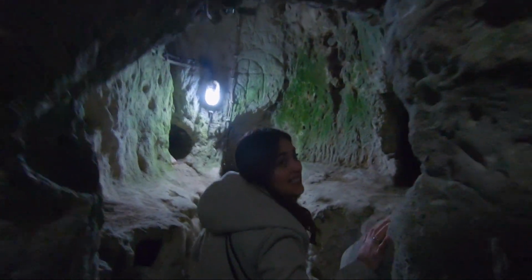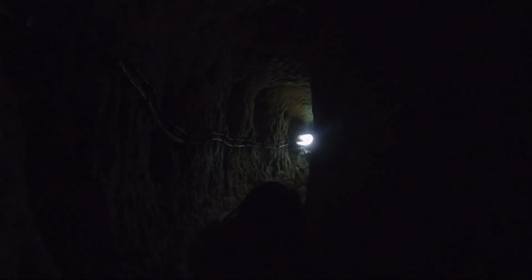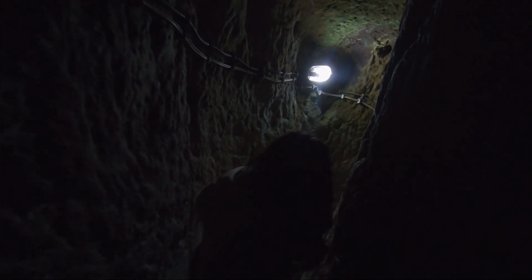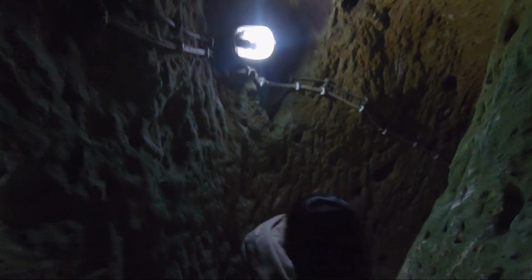I mean, this is amazing. You have no idea. I don't know if we are in the correct way. Just think about how many people used to live in these underground cities thousands of years ago. This is just fascinating. This is fascinating, really.